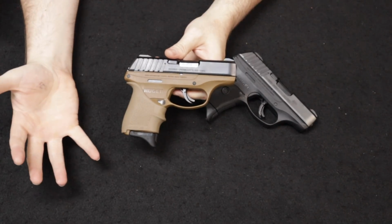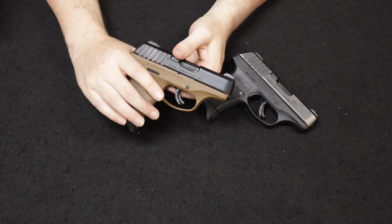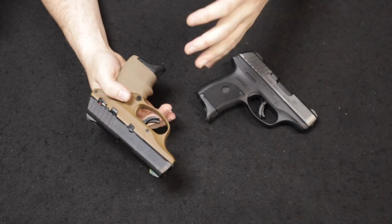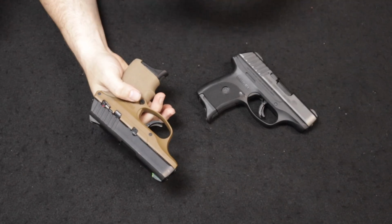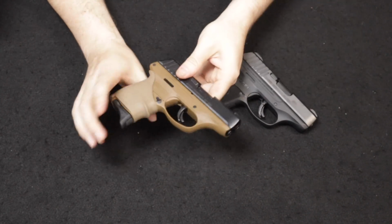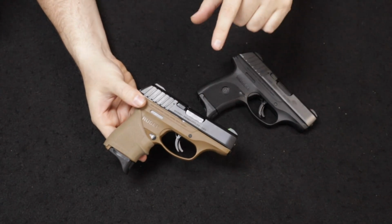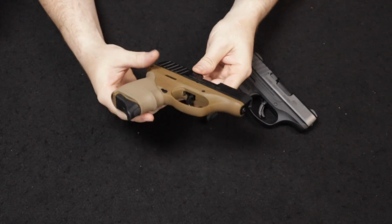Again, around that time, the original Springfield XDS was hitting the market, so both of those were really big sellers. Of course, a lot of that would change when we got into the new 1.5 or double stack micro 9s that we're seeing now, like the P365, the Hellcat, of course the Shield Plus, and other things like that on the market. Now, what Ruger would do, and this was kind of the last hurrah for this line, was to come out with the EC9S pistol, which is, of course, what we have here.